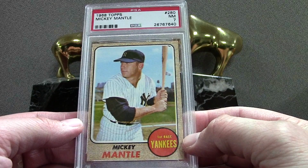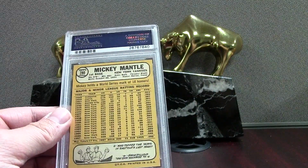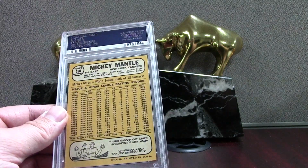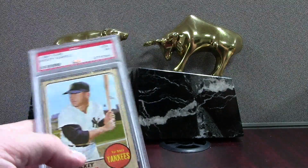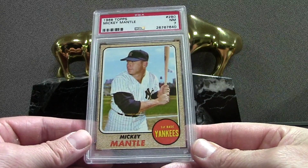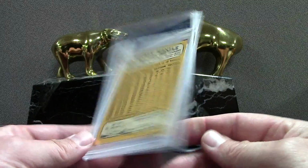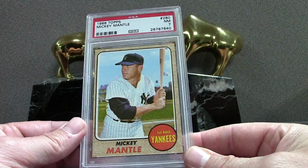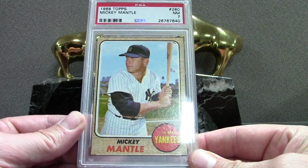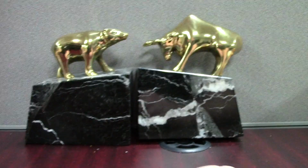Here's the Mantle, 68 Topps. This is actually for my Mantle registry. A lot of the big high-end cards aren't mine. I've told you guys in videos, I invest for somebody who has me buy the older cards and put them in my store. And it also helps my store get visibility with the high-end cards. But this one actually is mine. It's a 68 Topps Mantle 7, beautiful card, not centered perfectly, but it is a 7 for a reason. This will go into my registry, so I love Mantle.